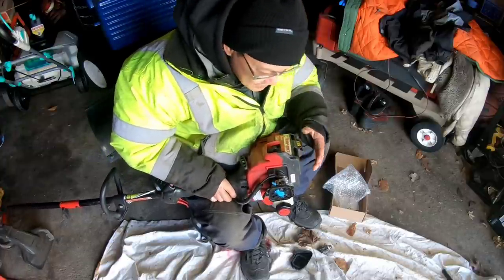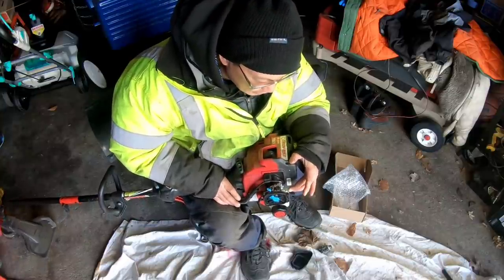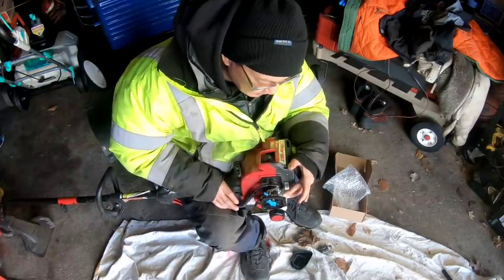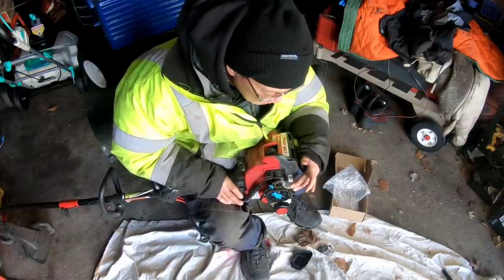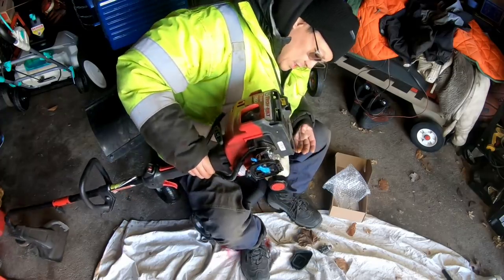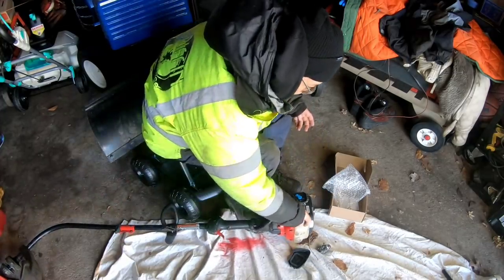We have the fuel lines connected. Even though I don't have that much fuel in here, let's see if the carburetor sucks up the gas from the inside of the gas tank. It'll take a few pumps to see if it sucks it up. And honestly, I might have to refill the gas tank because it hardly has any. You're not going to be able to test it right without some gas.